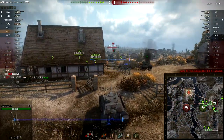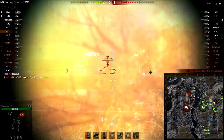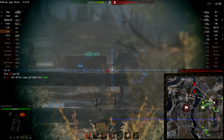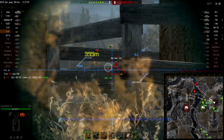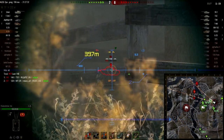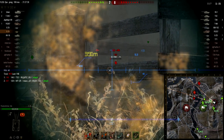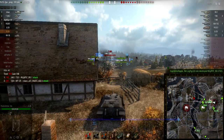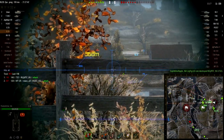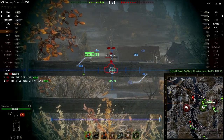T-34 shows up. Let's see if I can get some shots in. That was a miss. He's gone off. I'm going to take another shot over there just in case he's crossing, but doesn't seem like it. T-32. Managed to hit him one time only. T-44. Just going to blind shot there.